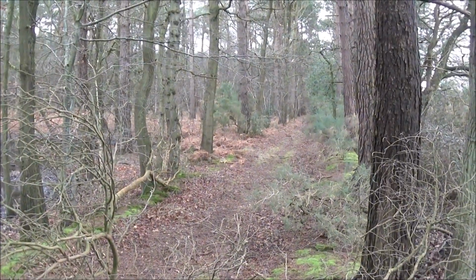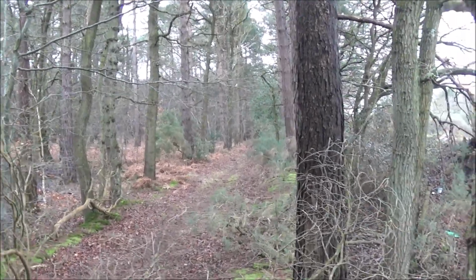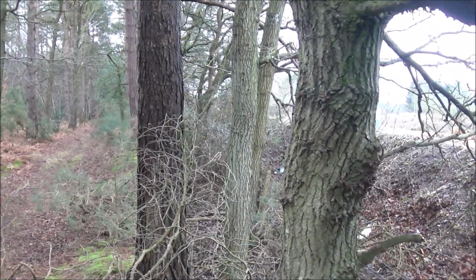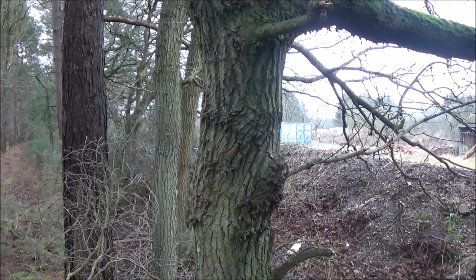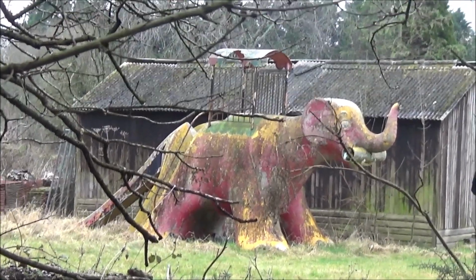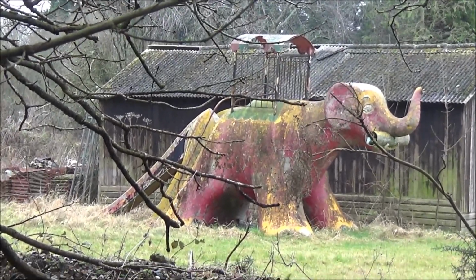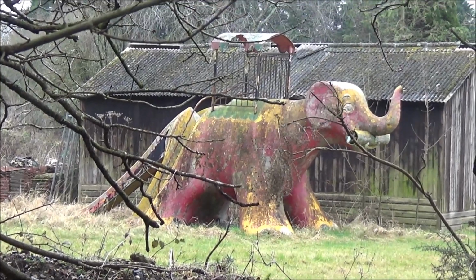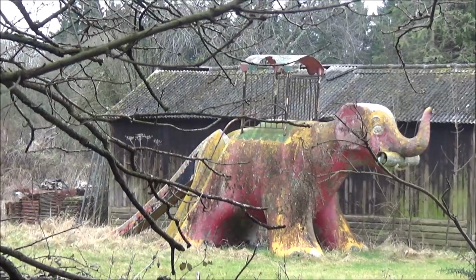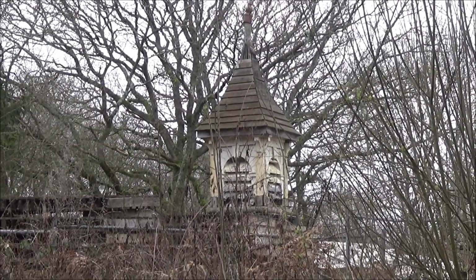So the great thing about a safari around Hampshire and Berkshire is the wildlife. If we peek through the trees, we can just see an elephant. Very random what that's doing there, goodness knows. But I don't think it's that ancient, it looks like it's fiberglass. Oh, some very interesting bits and bobs on that bit of land.